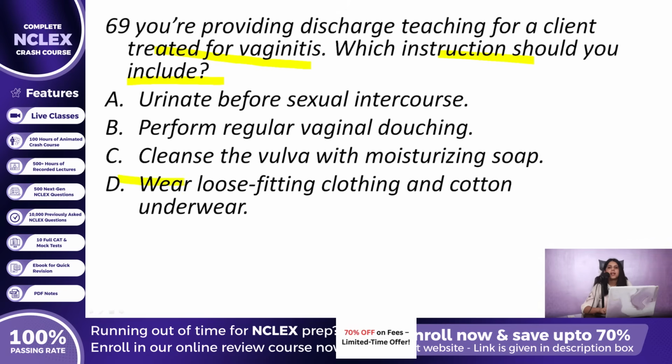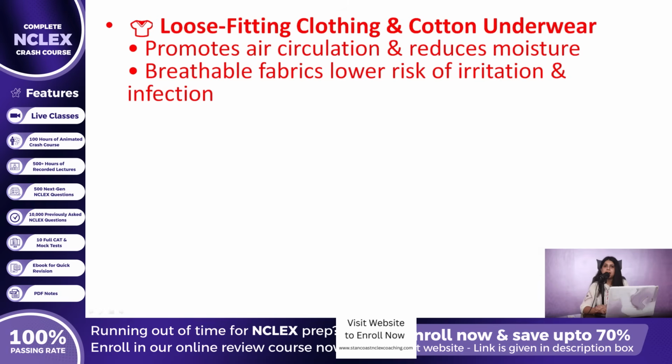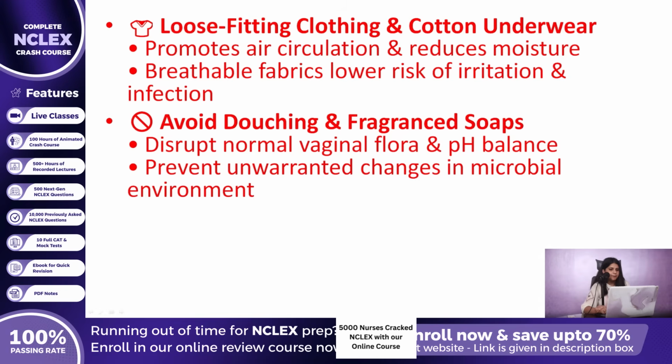Wear loose-fitting clothing and cotton underwear, because breathable fabrics promote air circulation, reduce moisture, and lower the risk of recurrent irritation or infection. Douching and fragrance soaps disrupt normal vaginal flora and pH. Question 70. Turning now to substance misuse education.